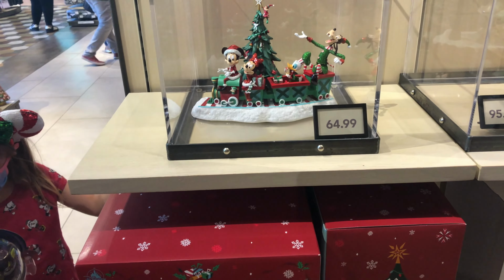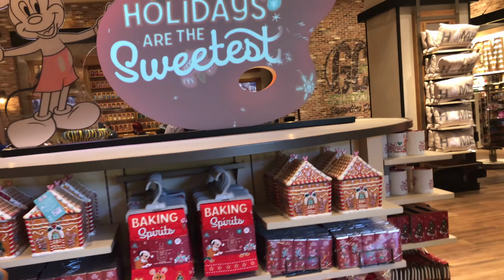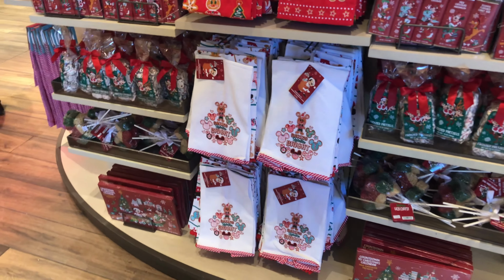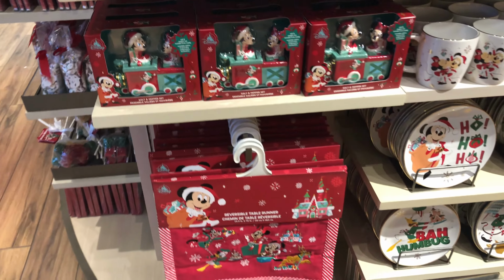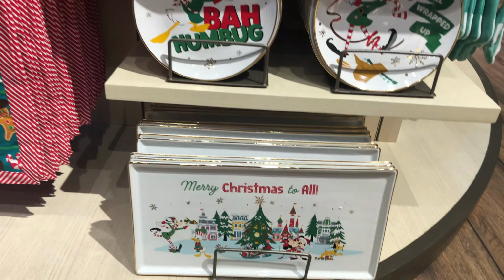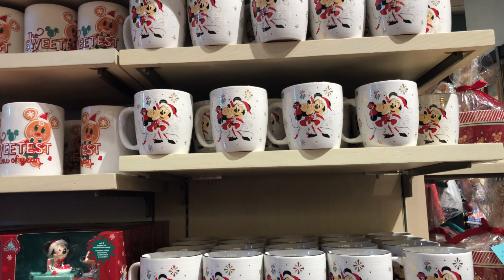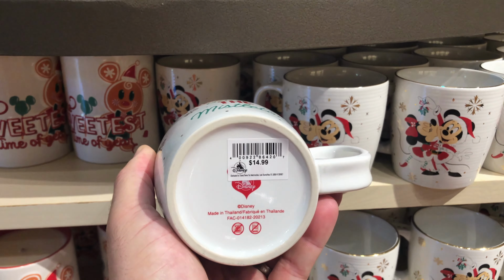We got some additional statue things that light up. And you got that $140 Nightmare Before Christmas thing. So there's more stuff in this section. Some more kind of baking kitchen theme stuff here. Salt and pepper shakers, table runners, Bah Humbug. Oh, look at that. Each of the characters has a different saying, and then the Christmas mouse. 15 bucks.